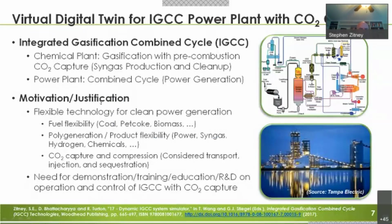The main justification for developing this virtual digital twin was that at the time, back in 2006 when we were starting up, no IGCC plants with CO2 capture existed. There were a couple of IGCCs in the U.S. Actually, they were DOE-funded projects that had been running for 10 years. One of them, you can see here in the lower right, was the Tampa Electric plant down in Polk County, Florida, and there was also an IGCC in Wabash, Indiana. So there was a real need for demonstration, training, education, R&D on the operation and control of IGCC plants with CO2 capture. So that was a motivating factor for the development of this virtual digital twin.